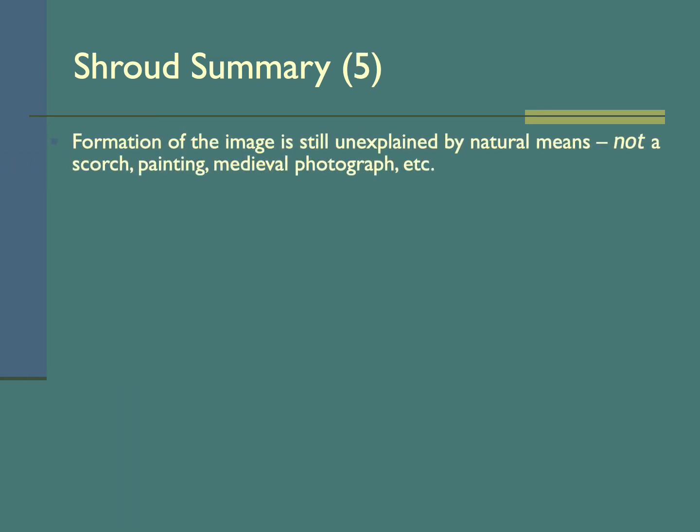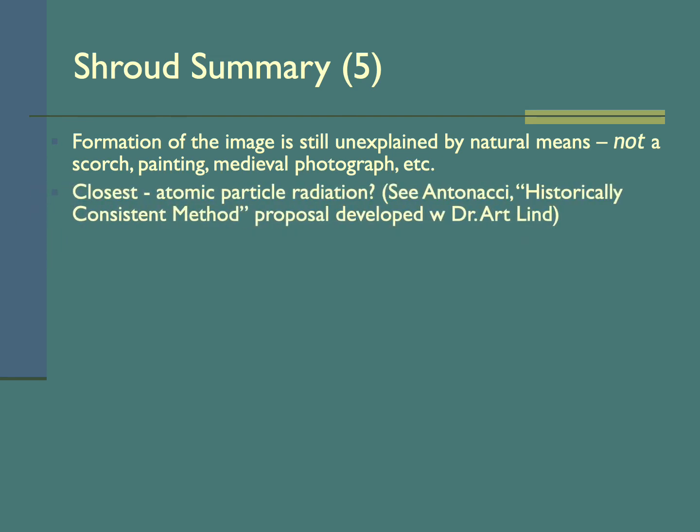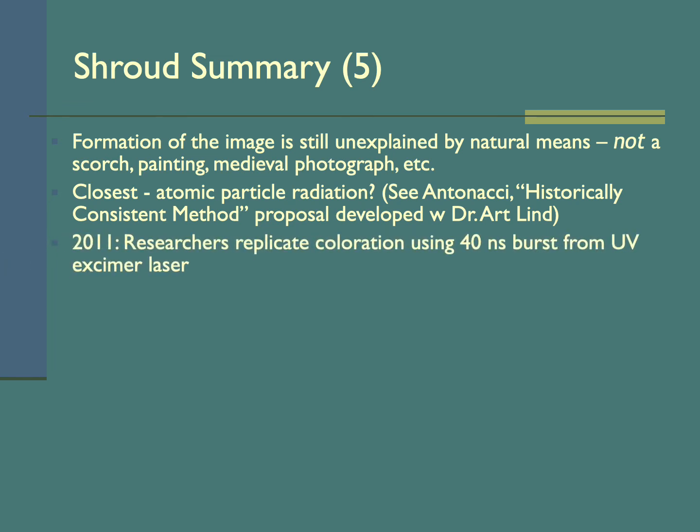So again, repeating that, how was the image formed? Well, lots and lots of experiments have been done, and the closest we have come is it looks like some kind of atomic radiation. Mark Antonacci, working with Dr. Art Lind. Dr. Art Lind is a retired physicist and distinguished fellow from the Boeing Company and McDonnell Douglas Aerospace. They suggest doing some more experiments to validate this, and what they call the historical consistent method.